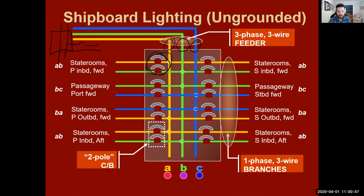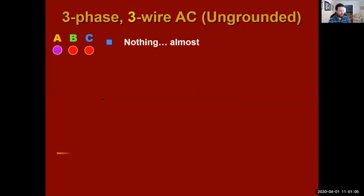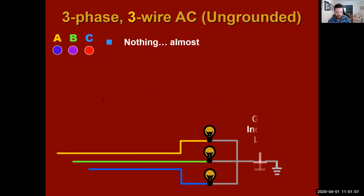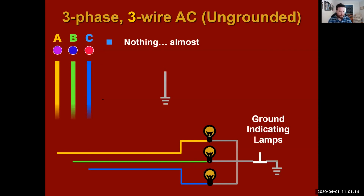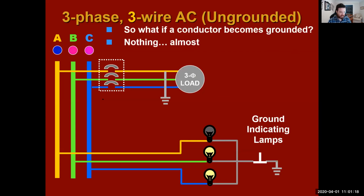This isn't for everything in the world that is going to be coming off of this going to that stateroom. This is just our lighting panel. And with that, as we go deeper in, we'll get a better understanding of how this works when we go through our lighting circuit and any sort of grounding that we talk about.